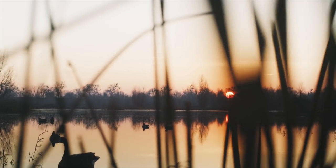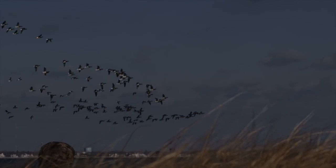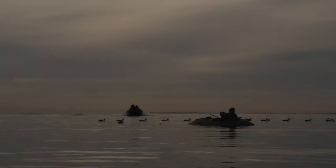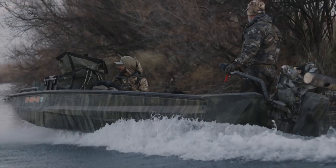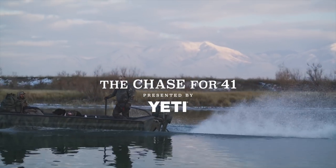Hunt 41 is a celebration of American waterfowl hunting. The 41 species of ducks and geese are the roadmap for us to tell the stories of the various regions, styles of hunting, and most importantly, the people that are representing this great pursuit of ours. This is the original series, The Chase for the 41.